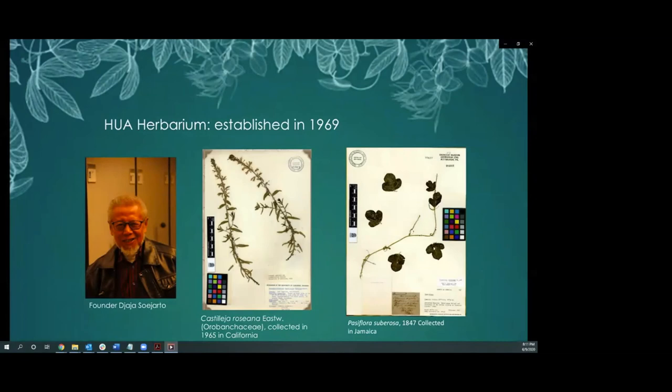HUA was founded 50 years ago by Indonesian botanist Jaya Soejaarto. And on this slide, I want to present two historical collections from our institution. In the middle, you can see the specimen number one included in the herbarium, which is an Orobanche case collected in California in 1965. And on the right is the oldest collection, represented by a Jamaican Passiflora that was collected in 1847.